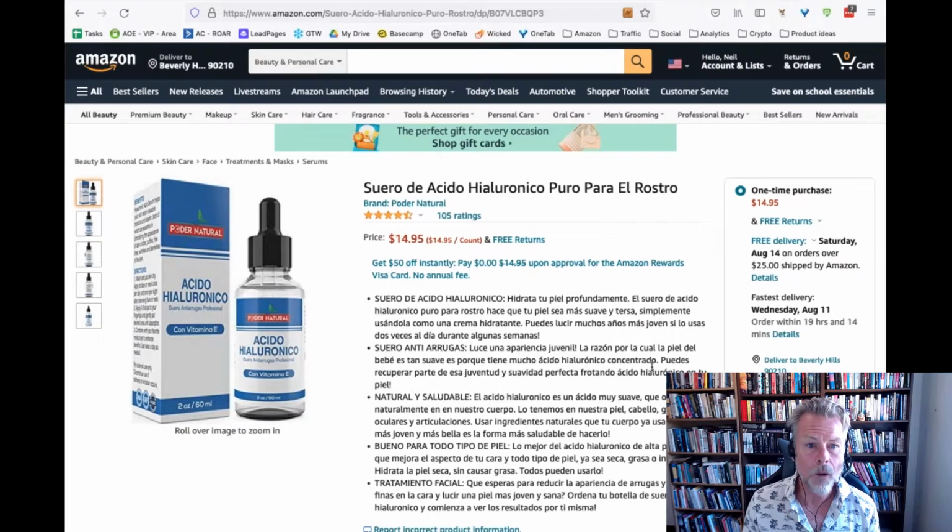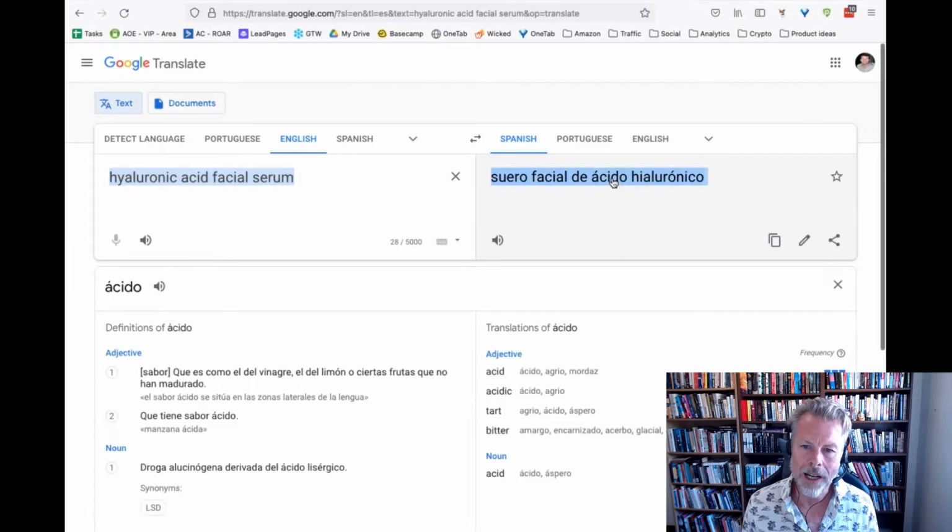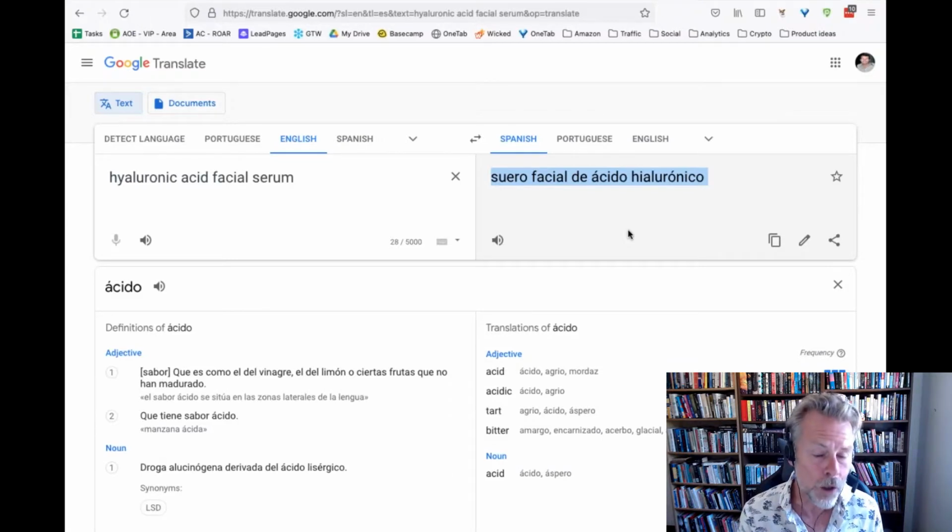So what I suggest you do, this is what I'm doing now. Before, what I would do is I would just have my main keyword, for instance, and I just translate that into Spanish. And you should definitely not use Google Translate to do your translations.